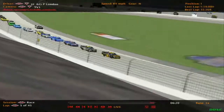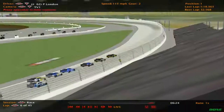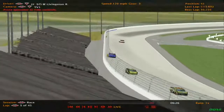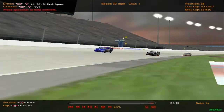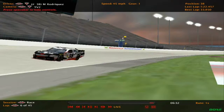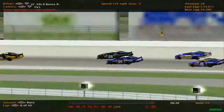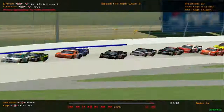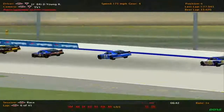The green flag is out as Matthew Rodriguez is slow. Oh, the 38 car is not even up to speed. Oh, look out, Aaron Williams. The yellow flag is flying again. Do we have a wreck up here? What in the world? What was the yellow flag out for? It looks like we have one of those mysterious yellow flags.